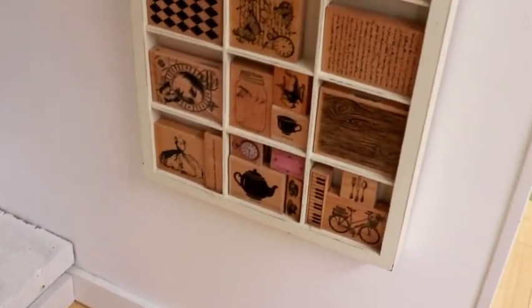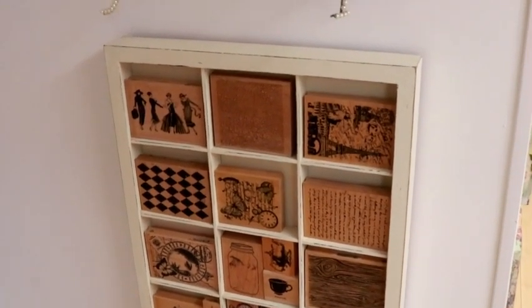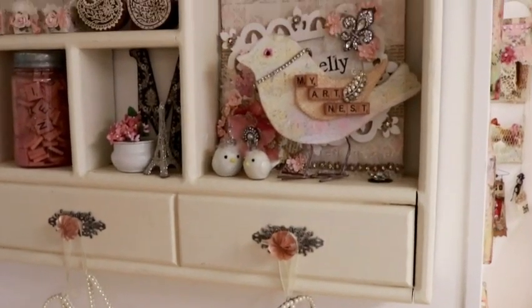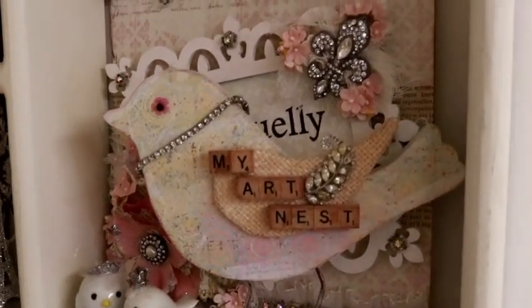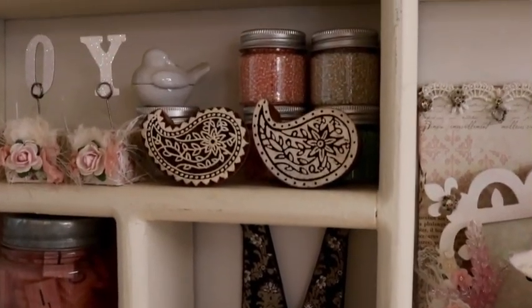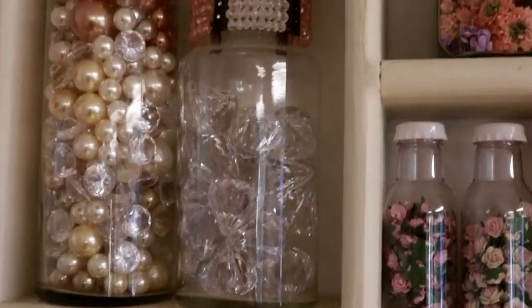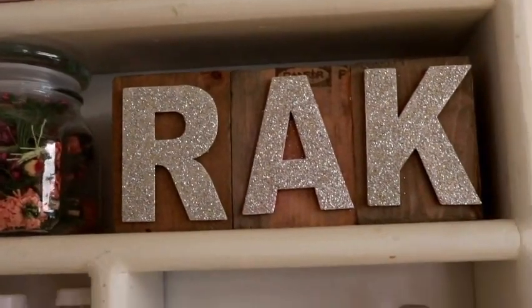So I'm just gonna kind of show you around. You can maybe get ideas on how I decide to store and display my things. I'm a visual person. I like color, and I like to have things out that I can see and be inspired by. I have some of the works from some of the lovely ladies that have given me things, but I like to keep things out that I can see them. And of course, I'm blessed to have this large space.